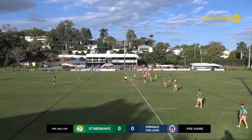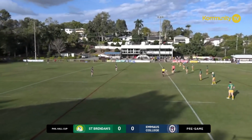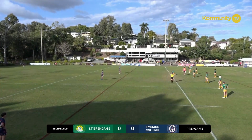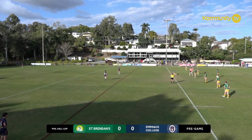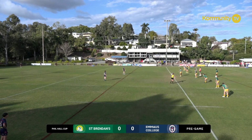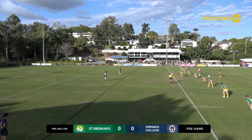To kick off, they'll be running right to left of screen. They're in the Australian colours, if you like. And Emmaus in their traditional blue strip. Semi-final number 1. Great to have you with us on Community TV here at RGS Rugby Park.